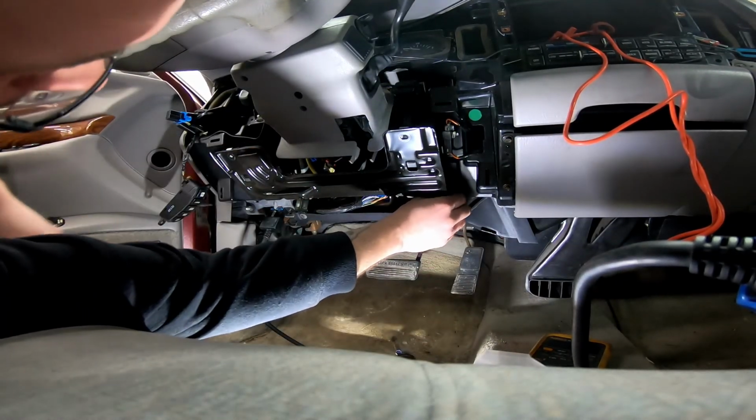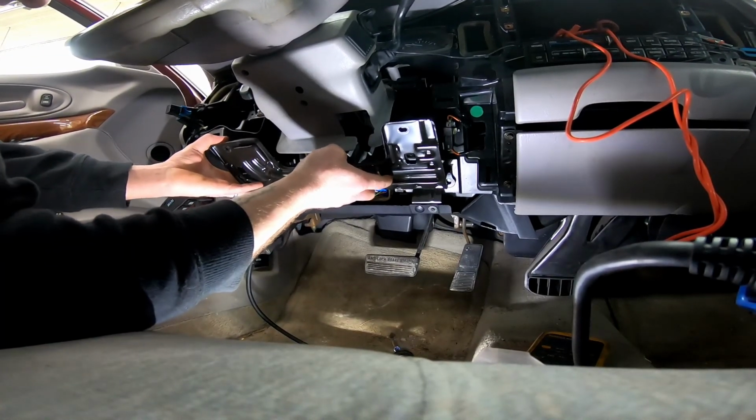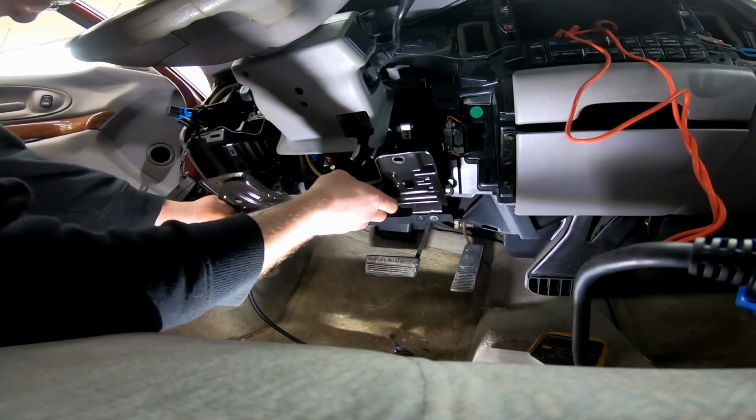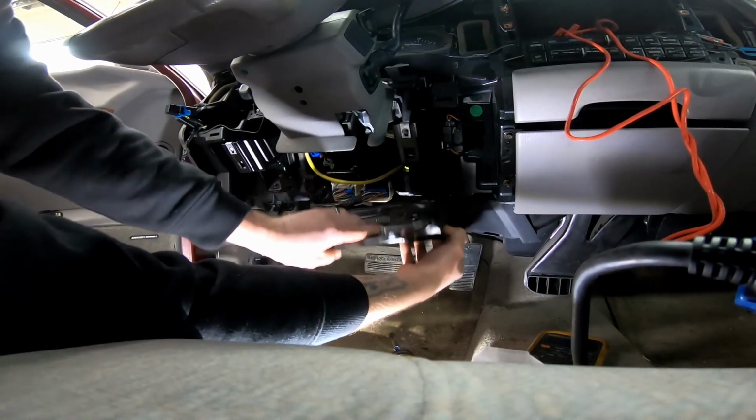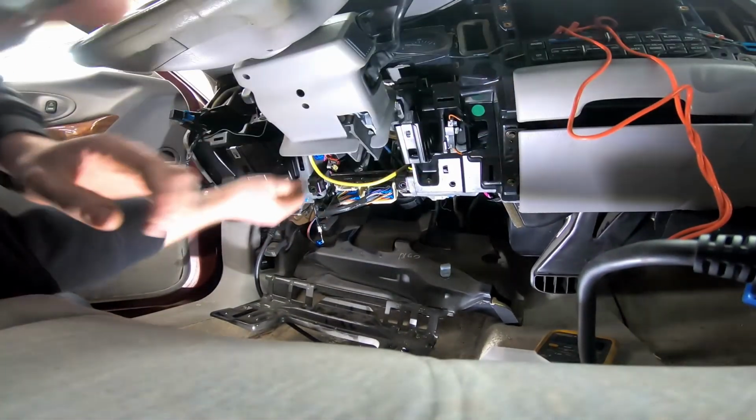I was doing a lot of different stuff at one time, and I decided I was going to go here. Because things worked originally, I didn't suspect that there was going to be a lack of power coming to the ignition switch. I kind of assumed my problem was going to be that power wasn't coming out of the ignition switch.